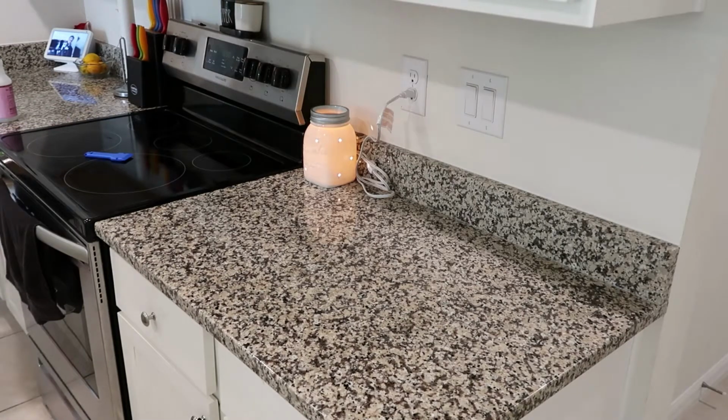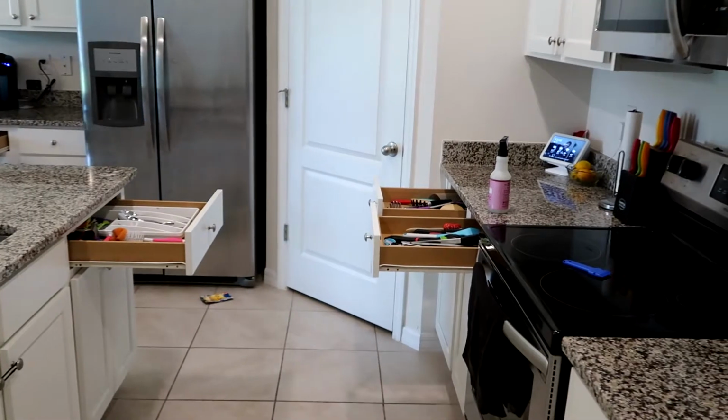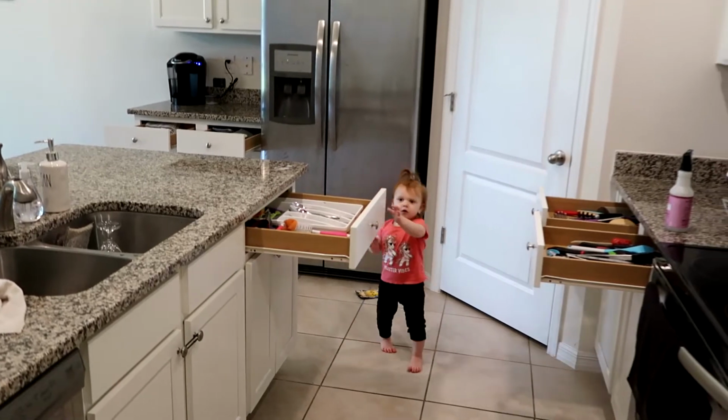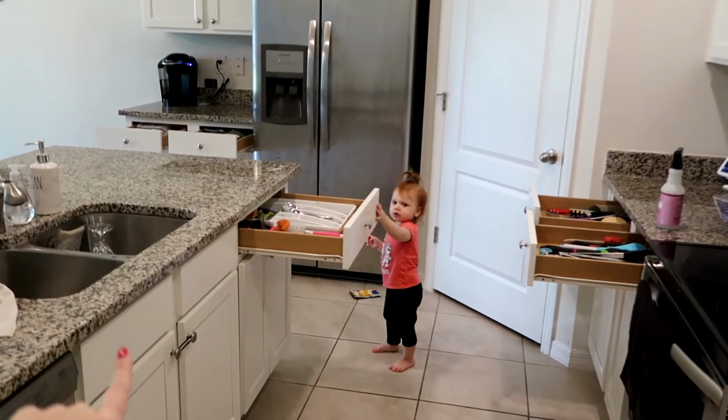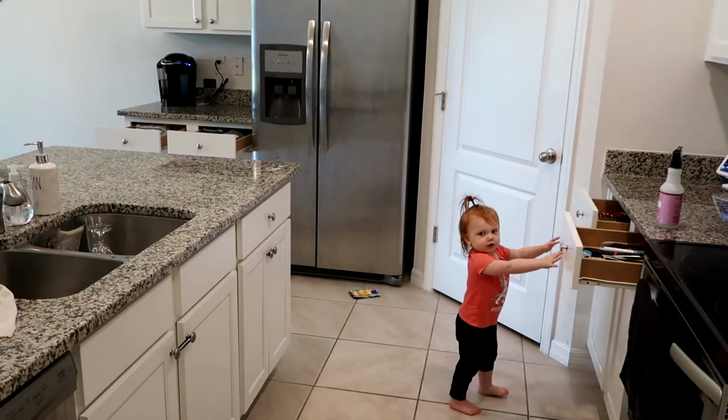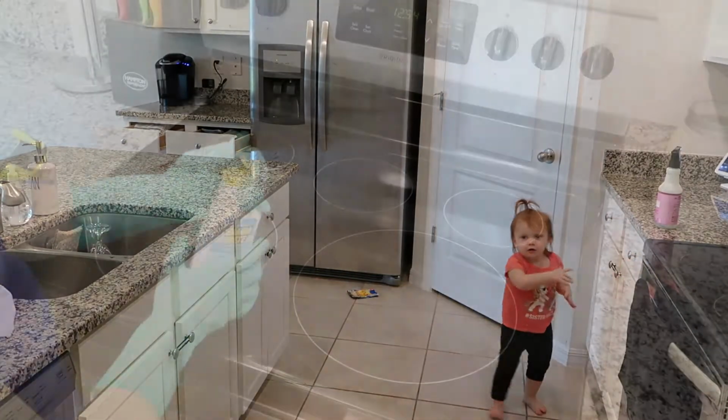This is the stuff she does while I clean. Opens up all the drawers. Oh, there she goes again over there. Really? Close it. Close the drawer. Close those. Close them. Thank you.